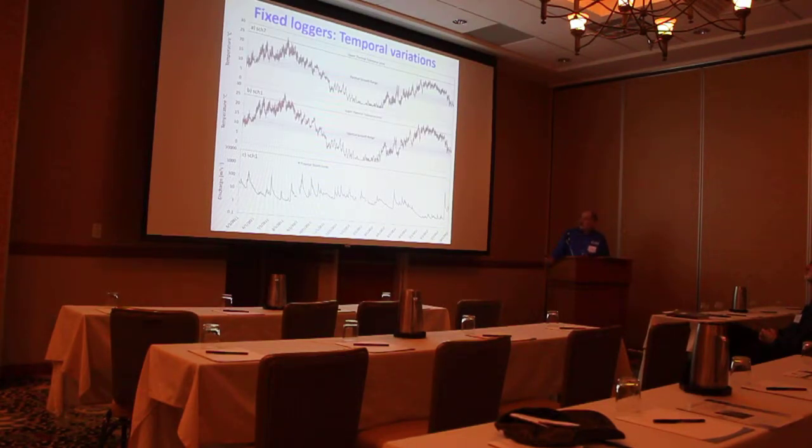This is some of the data from fixed loggers at two locations. Schoharie Creek 7 on the top, which is up near Elka Park, and Schoharie 1 down near Prattsville. This is the uppermost logger, lowermost logger. And this is discharge data from the Prattsville gauge, located down here at Schoharie 1. Between about the 1st of May of 2011 and the 1st of October 2012, you see the discharge information here during that period. I'd like to point out a couple different things here.